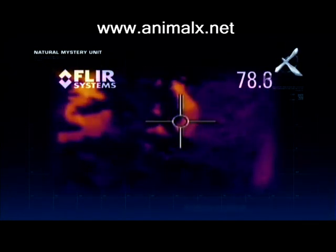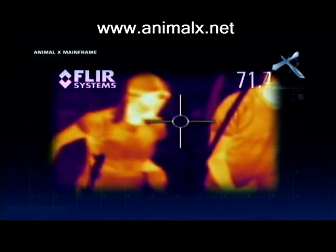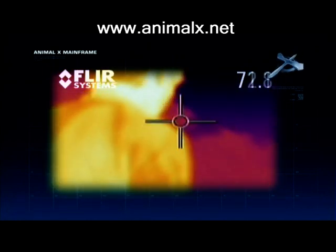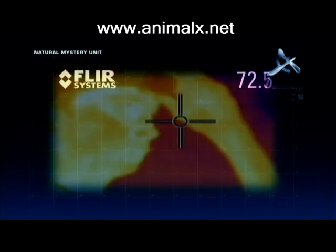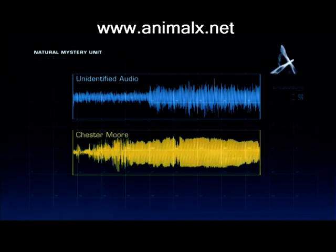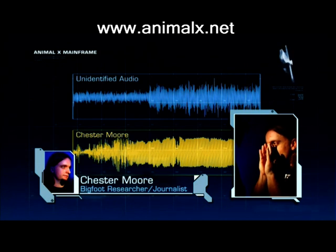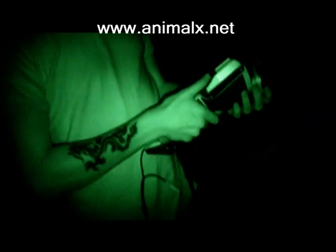We'd been tracking through the bush for a while to see if we could discover what had been breaking the branches. And quite suddenly, we heard this weird sound. What was that? It's not the call of any animal known to live in these woods. What an eerie sound. Just like the noise Chester Moore demonstrated to us earlier. We listened intently to see if we could hear it again. A second time we heard it. Was it Bigfoot, or was Chester Moore trying to call one in? We needed to investigate further.